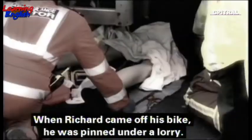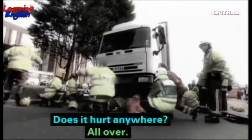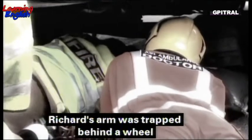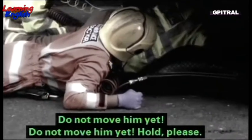When Richard came off his bike, he was pinned under a lorry. The air ambulance flew to his rescue. Does it hurt anywhere at the minute? All over. Richard's arm was trapped behind a wheel, and it was a delicate job to get him out safely. Do not move him yet.